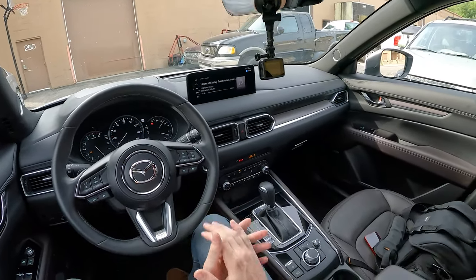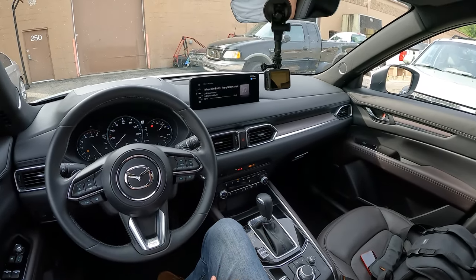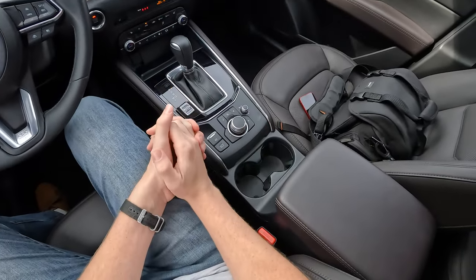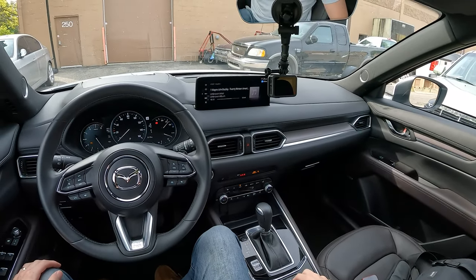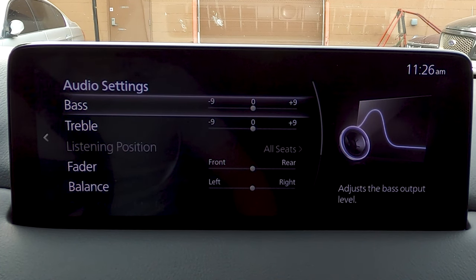The Mazda infotainment system is a little unique in that it is not a touchscreen. You can't reach up there and do any sort of controlling by touching it. You have to control things through this knob. A little bit of a learning curve, but once you get used to it, it is pretty intuitive. Right now we're in the media screen. We're going to hit the back button, go to audio settings. You see adjustments for bass and treble. Let's go through those now.